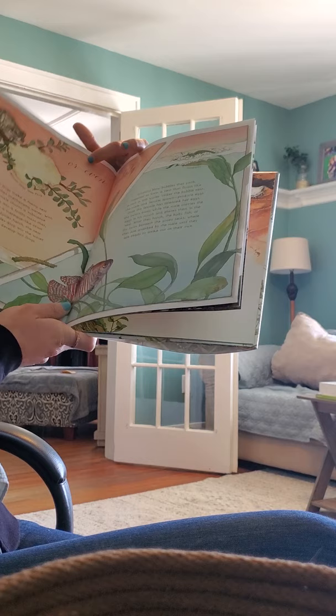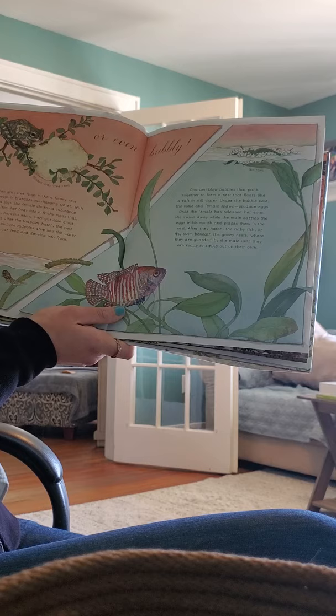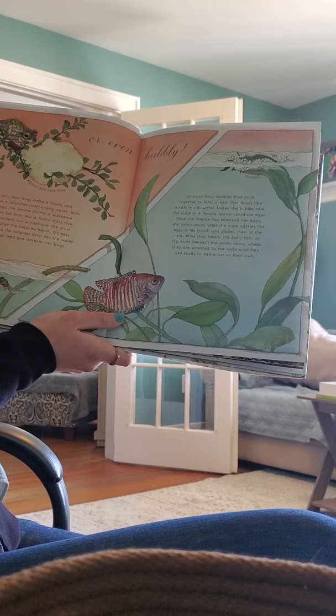Or even bubbly. African gray tree frogs make a foamy nest for their eggs in branches over hanging water. With her hind legs, the female churns a substance secreted from her body into a frothy mass that in sunlight hardens into a meringue-like crust. A few days after the tadpoles hatch, the nest disintegrates and the tadpoles drop into the water where they can feed and develop into frogs.